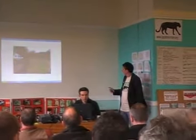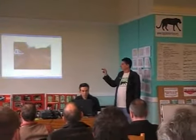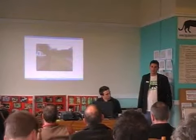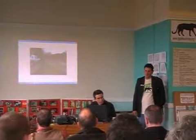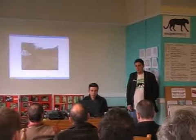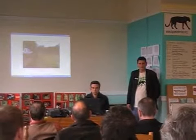Now, that sighting there was followed up with some sightings of a smaller animal. We actually managed to get the smaller animal on photograph, but Mark reckons it's a domestic cat. However, it is carrying an adult rabbit, so it must be a pretty big domestic cat.